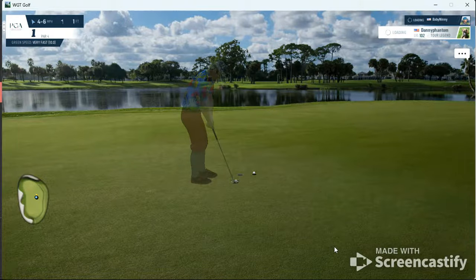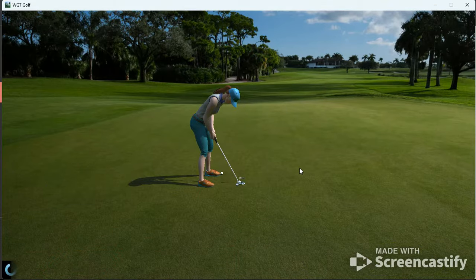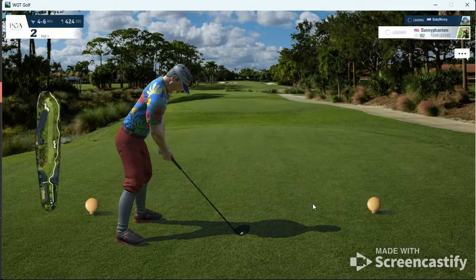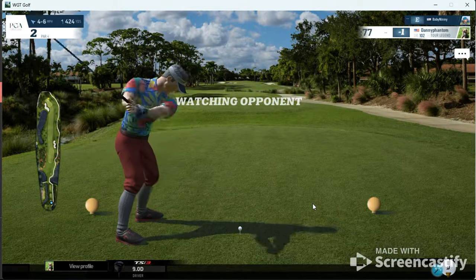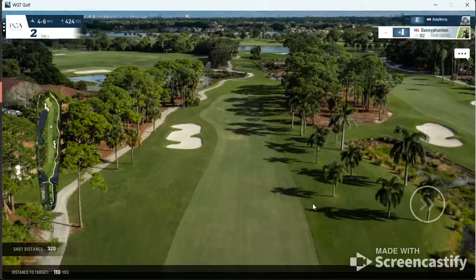I have to say, my putting is realistic to my putting. But okay, quick first hole. This is PGA National, by the way. They've got a lot of great courses on here. One of my favorites is Wolf Creek. I love Wolf Creek. It's just so beautiful and it's challenging. PGA National, from what I've seen, I haven't played it often, but it has pretty narrow fairways, but otherwise relatively flat, pretty straightforward.